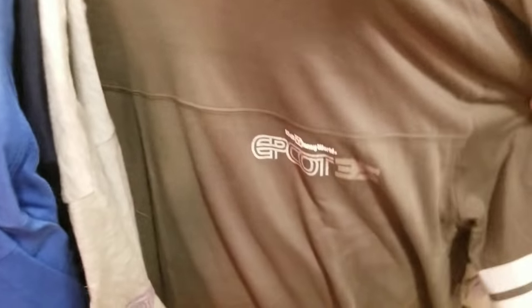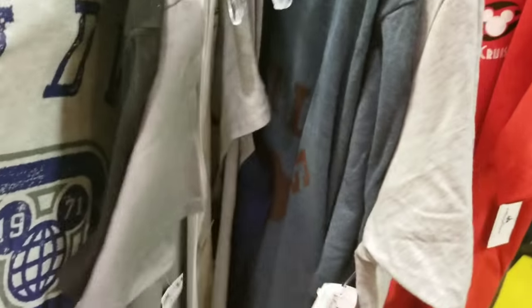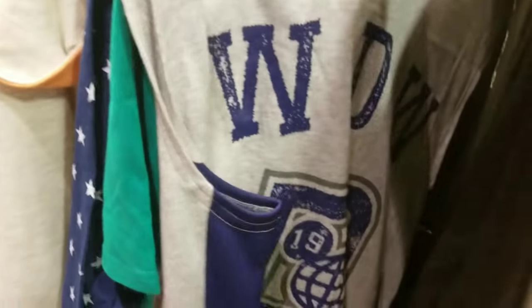I'm not really supposed to be doing shopping tonight because I just wanted to come in right after work to see what they had. But I feel like somebody wanted that. Oh, look at this one. This one's new too. $9.99. Awesome.